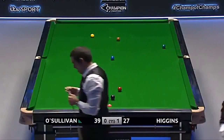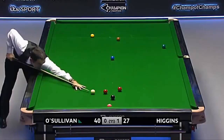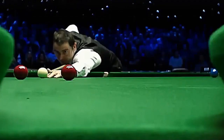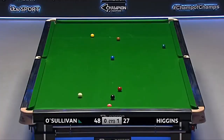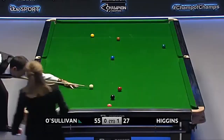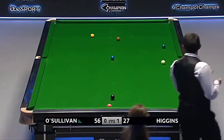One. Eight. Nine. Another red and the black. 16. Or blue. 17. And Higgins will be needing an unlikely number of snookers.